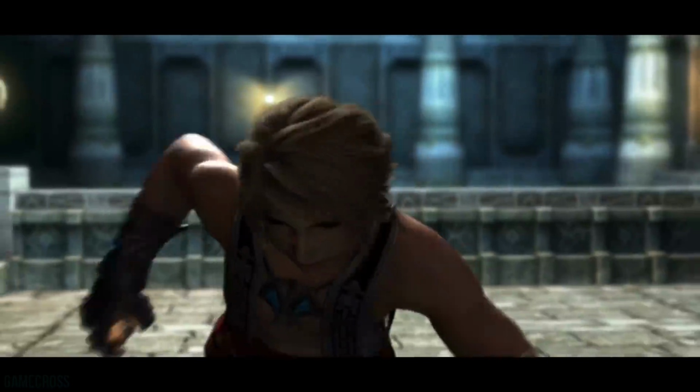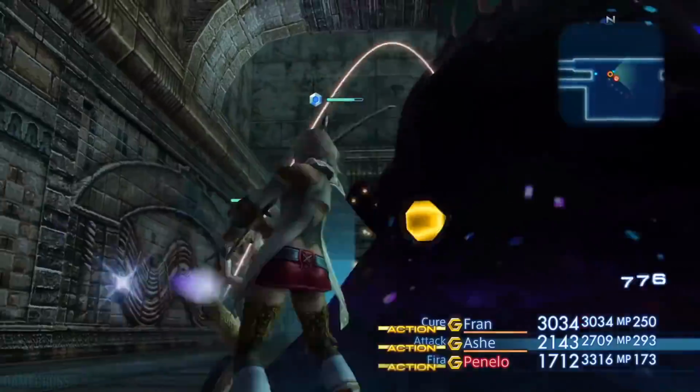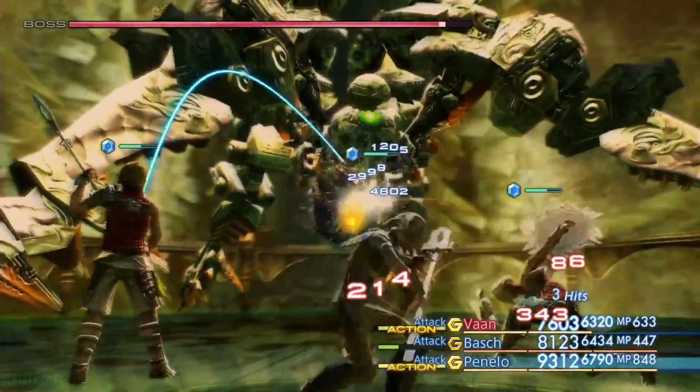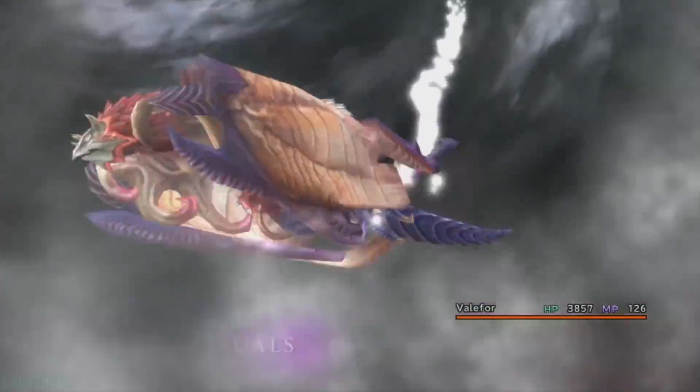If you're a fan of Final Fantasy, don't get it if you just want a quality fighting game because it is a little bit sparse on the content. However, if you're a big fan of Final Fantasy, there's a lot of fan service here, and $20 for that isn't bad. Of course, Final Fantasy X and X-2 HD Remaster for $12.49 is quite good.